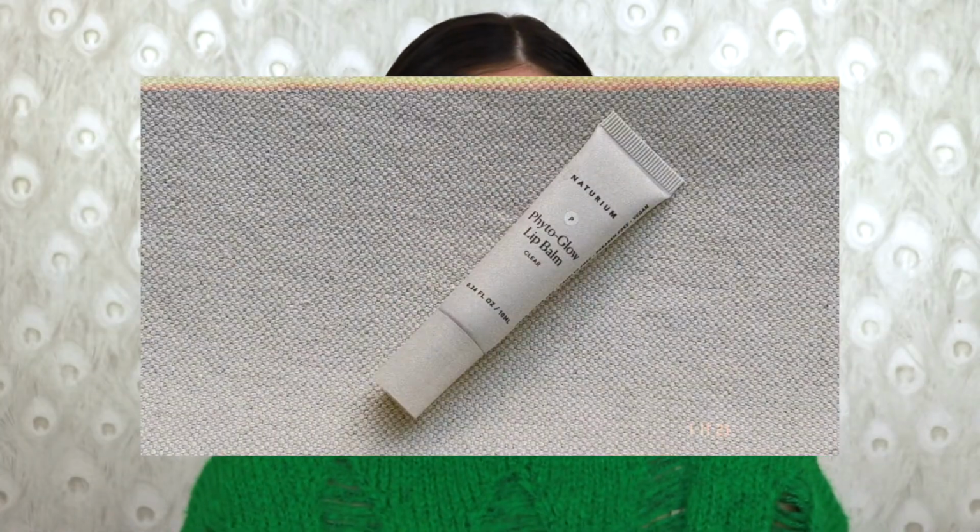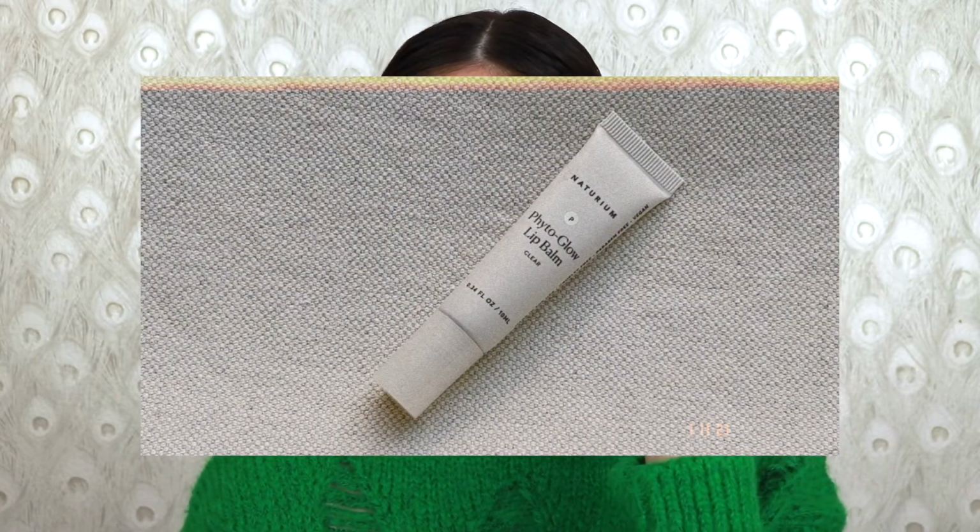The only other skincare product that I have here is the Naturium Phyto Glow Lip Balm. This is a clear one. I also have a tinted one. This is one of the best lip balms I have ever tried in my life. I love this with my entire being. I love the smell of it. I love the applicator. Using this is such an experience. I love Naturium products and they just hit it out of the park with this one.